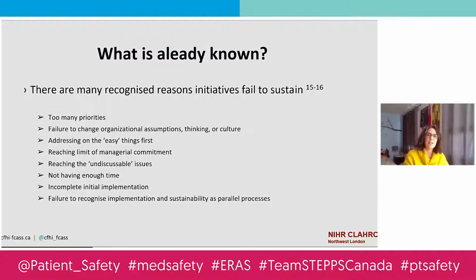And I don't think any of us can deny the fact that COVID-19 has definitely demonstrated that priorities do change rather quickly in the healthcare system. Not having enough time. A lot of times quality improvement is seen as an off the side of your desk type of opportunity, but I think we all know the importance of continuing to improve, especially when we're talking about patient experience and the health and well-being of our care team. Incomplete initial implementation. We didn't have a chance to apply our strategies fully to their full capacity, and also failure to recognize that implementation and sustainability do occur alongside and need to be embedded within one another.